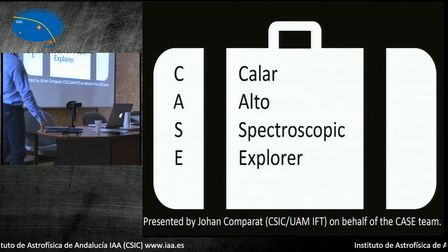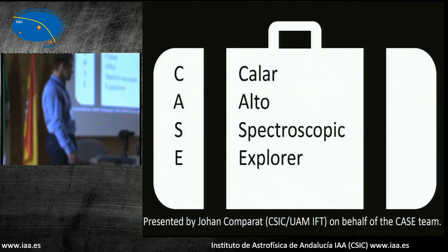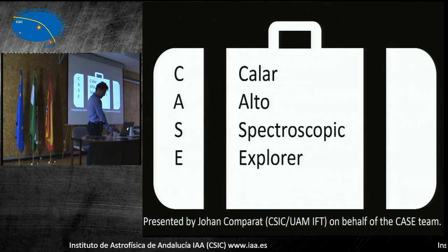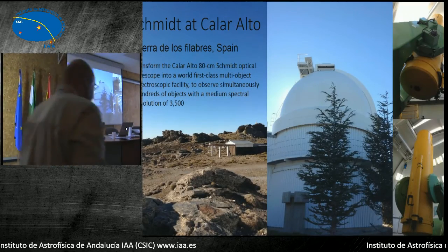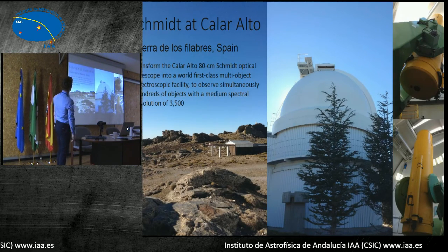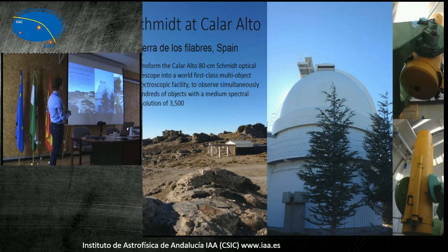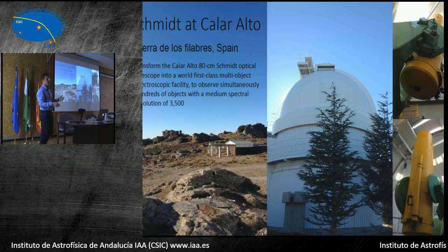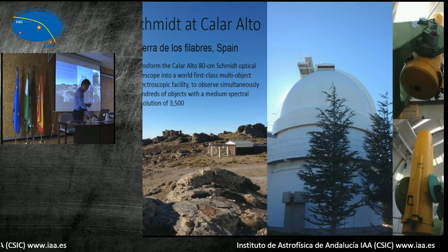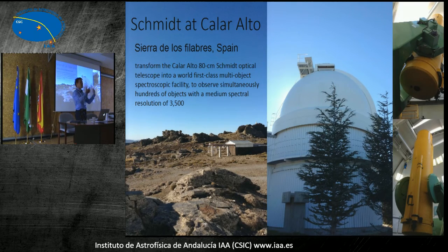So I'm here to present this idea of doing a spectroscopic explorer with the Schmidt at Calar, in this sense, to put new instruments in Calar for the next generation. So the idea is to take, so here you can see the Schmidt telescope on the right, the dome and the sights, and the idea is to transform the Schmidt into a multi-object spectrograph facility to simultaneously map about 1,000, say, fibers to a medium resolution of about 3,500. And this would be a unique facility in the world to map bright objects nearby that are quite big.